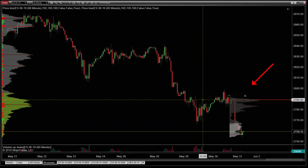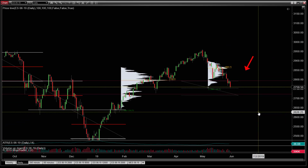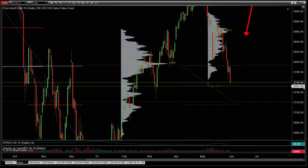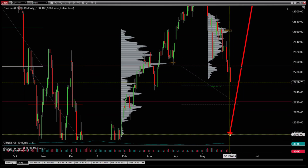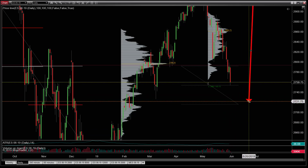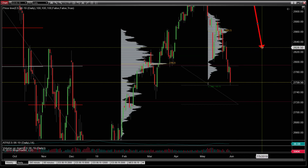So that would be. Let's go back to the daily. I didn't cover this. That would be above. No, that'd still be within range. So based on the ATR down here, 36, our range was 2721 and 2793. So that would still be within range to get the move back up.